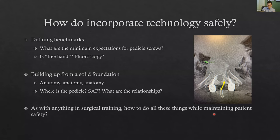And again, at the end of the day, it's all about patients, right? So how do we incorporate all these technologies? How do we train in these technologies? But how do we keep safe, right? We cannot be, for example, like this one, doing medial trajectories where this is a thoracic screw, right? Again, real case, spinal cord is right here. Are we okay training this way?